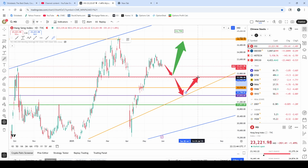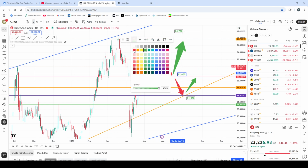And if it's from here, it's gonna come back and test the red line again. So you can see the red line is a pretty important line. So you will see either this or this, and then go up like this. And I put the 21,500, 22,600. So these are the levels that we need to look at.